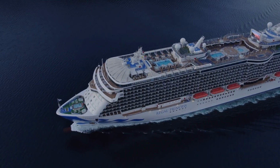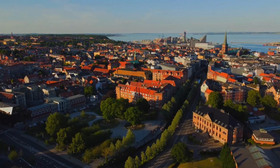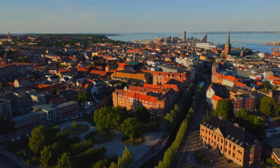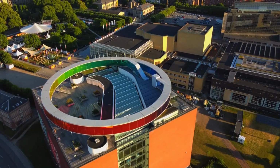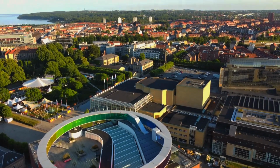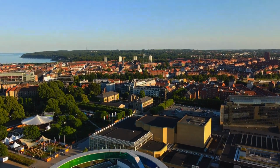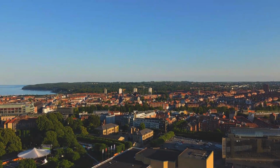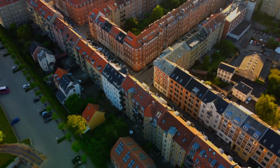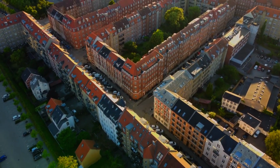As your cruise ship eases into the harbour and the sun rises over the rooftops of Aarhus, you'll quickly sense there's something different here. It's not just Denmark's second largest city. Aarhus is where old world charm blends with Nordic innovation, where cobbled streets and timbered houses meet rainbow-coloured rooftops, and where Viking legends whisper from beneath the stones.